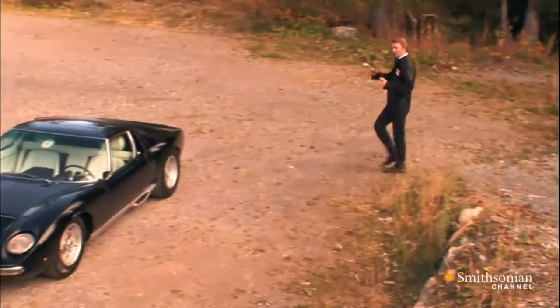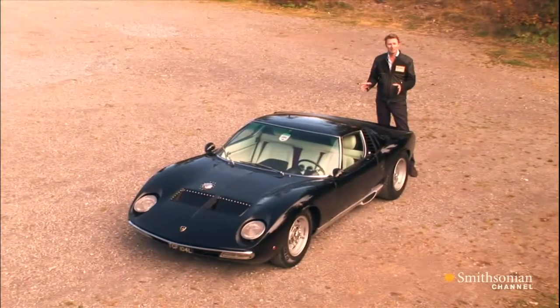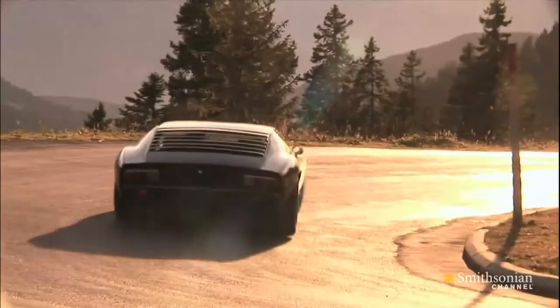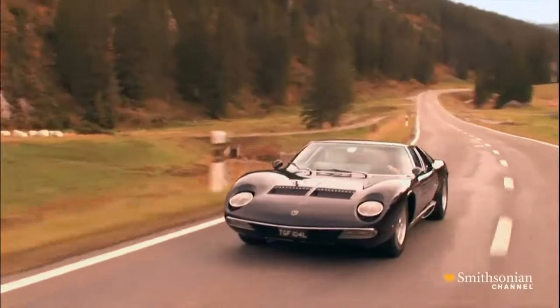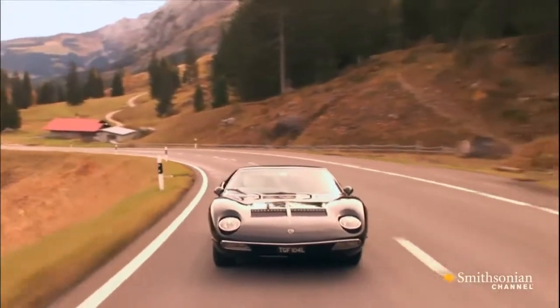And here it is, the car for which the term supercar was first coined, the Lamborghini Miura. What really set the Miura apart from other sports cars was that it made no attempt to serve as a sensible form of transport, no concession to practicality. It was pure automotive indulgence.